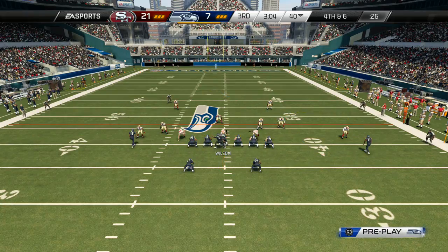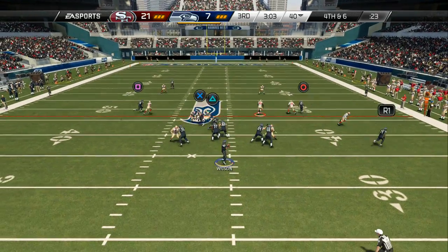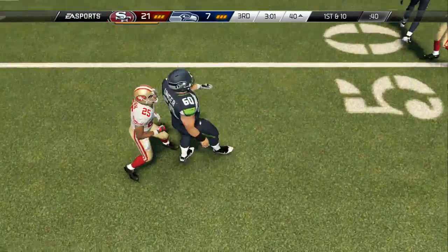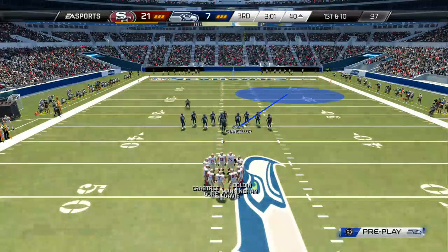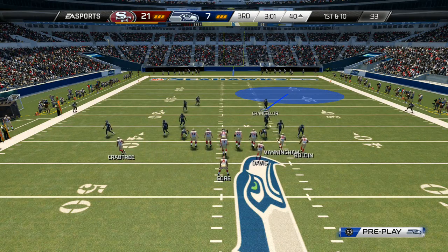Split backfield here. Halfway through the third quarter. This is going to set up a change of possession. Well, that's four plays and out for the offense, and that was bad. Bad play calling, bad play, bad execution. Go to the bench and try to rethink what you're doing.